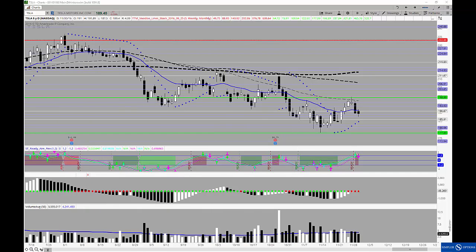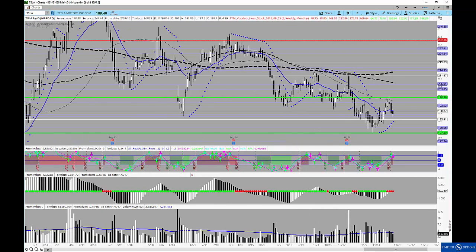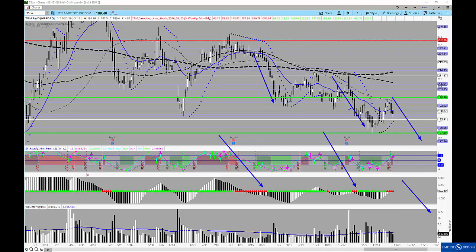I wanted to discuss some ideas with you in Tesla. Tesla had a very nice sell-off on Tuesday, and the main thing I'm focusing on right here is the fact that we have another daily squeeze in play. Now, of course, anything can happen at any moment, but when I compare previous price action to previous squeezes, I think we see a pretty clean pattern: each time something like that forms, we get another nice shove back down to the downside, and that's what I'm looking for from here, another continuation lower.